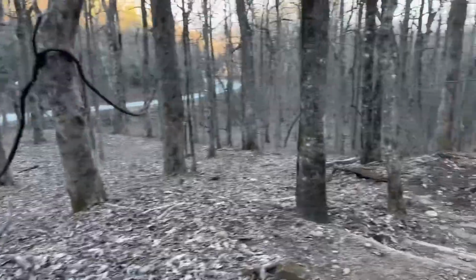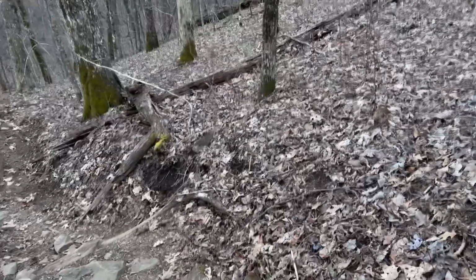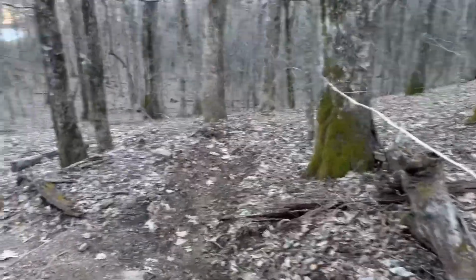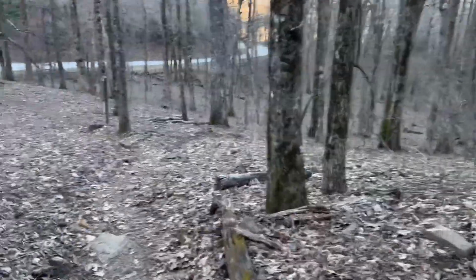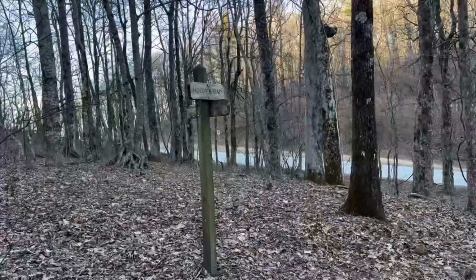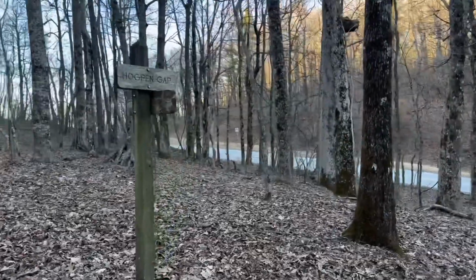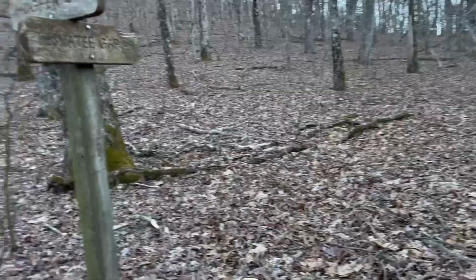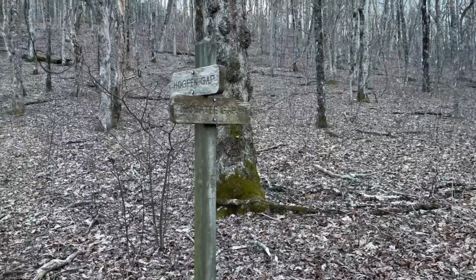But hopefully I'll get here and get a good meal tonight and get ready to do this all again tomorrow. But anyway, I'm almost home for the day. There, it's official. Hogpen Gap. What's it say on the other side? Hogpen Gap 0.9. That's a tough 0.9, I'm telling you. Woo!